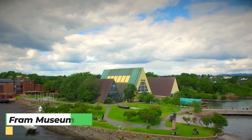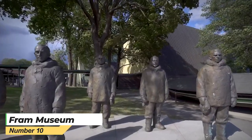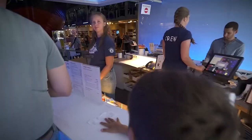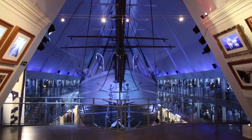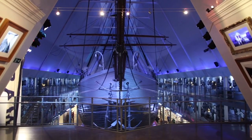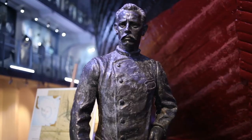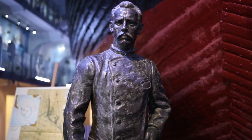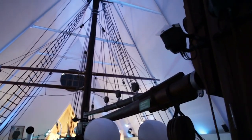Number 10. Fram Museum. Nestled by the waters of the Oslofjord, the Fram Museum pays homage to Norway's legacy of polar exploration. The centerpiece is the legendary ship Fram, which carried explorers like Roald Amundsen to the farthest reaches of the Earth. Visitors step into history, marveling at the vessel's engineering and the stories it holds.